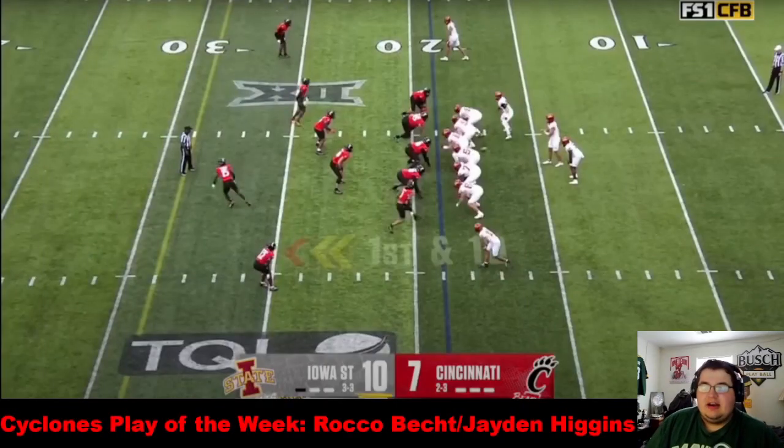I love this play. It's a great play design, and a great execution done by the Cyclone offense. So let's go ahead and jump right into it. Iowa State is up by three, about the 5.5 minute mark of the second quarter. Iowa State gets the ball to start the second half. You're looking to double up here, score at the end of the first half, score at the start of the second half. And how does Iowa State approach it?